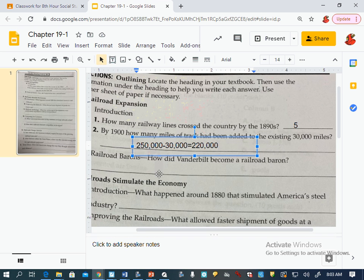How did Vanderbilt become a railroad baron? That's Cornelius Vanderbilt. Now, as we mentioned a couple names, we mentioned James J. Duke last chapter. You know him now because he's the Duke University big donor, and they named a college after him. Same thing with Vanderbilt, Vanderbilt University in Tennessee. So how did he become a baron? And this tells you where the answer was here. It says railroad barons. So if you're following along with your book, that's where you'd find that answer.